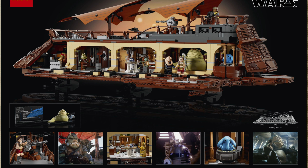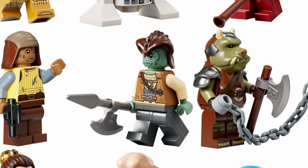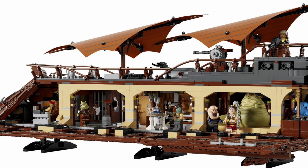It's 3,942 pieces and will come at a cost of $500. It does have 11 minifigures. I'll run through the list here. We've got Jabba the Hutt, Princess Leia in her bikini outfit with a new printed waist piece, Bib Fortuna, C-3PO, Max Rebo, everybody wants Max Rebo, Klaatu, Vedain, Wooof, Gamorrean Guard, and the Saelt-Marae, and R2-D2 with his bar table accessories. It does have 5 different rooms.